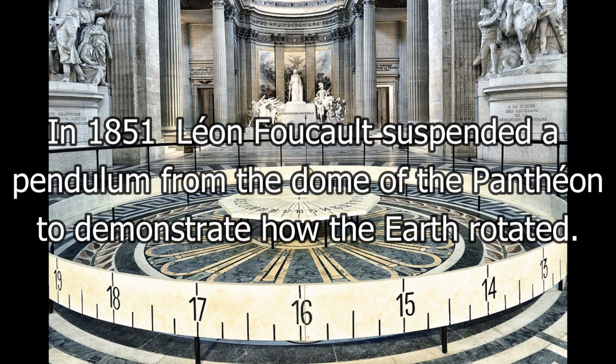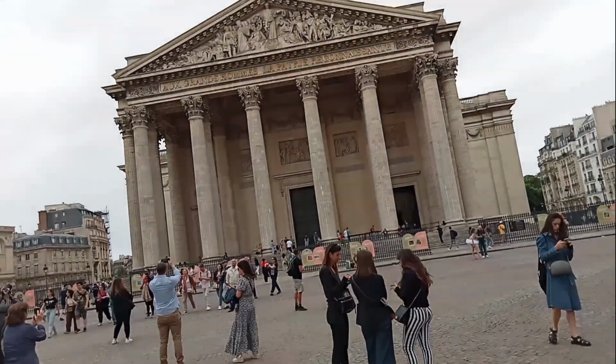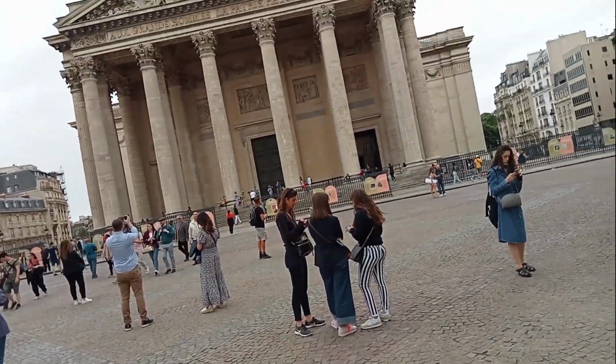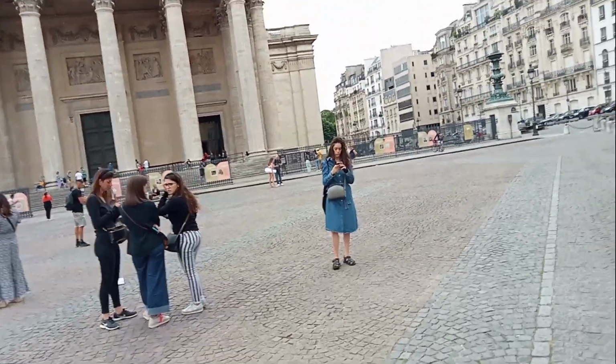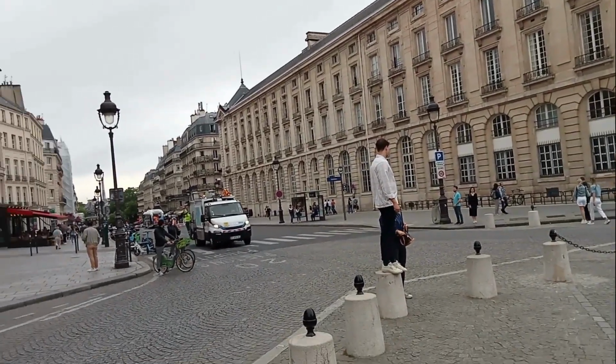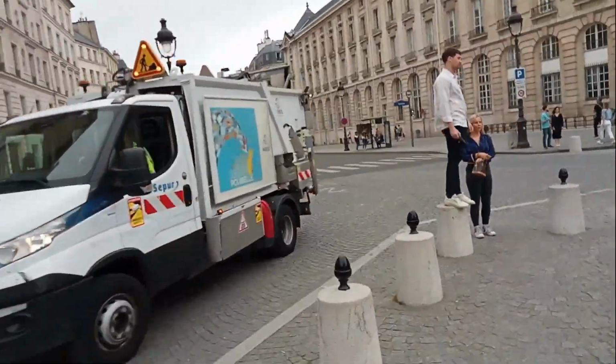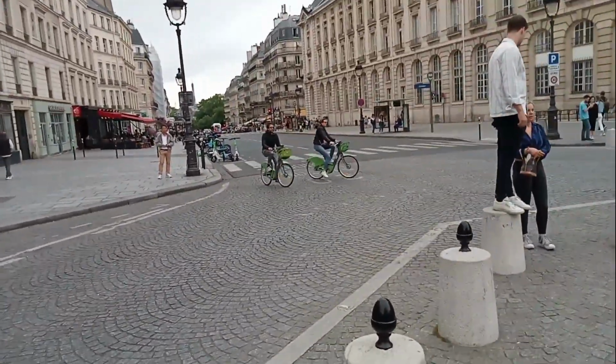In 1851, Léon Foucault suspended a pendulum from the dome of the Pantheon to demonstrate how the Earth rotated. You can view the experiment using a replica of Foucault's pendulum at the Pantheon. This is, I think, where I'm going to end my tour of the lesser known areas of Paris, rather than the grandeur of Paris that you've seen for the last couple of days.